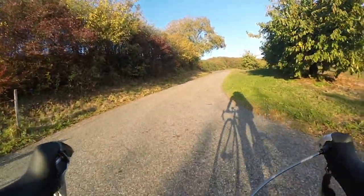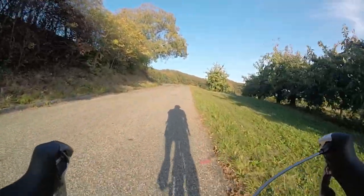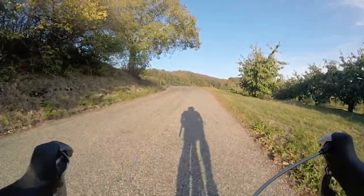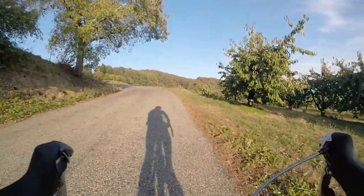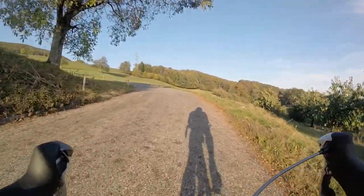One of the most beautiful things about this ride is that there's almost no cars. Usually when I come up here, maybe one or two cars will come up and pass me in the 20 minutes or so that it takes to come up here.